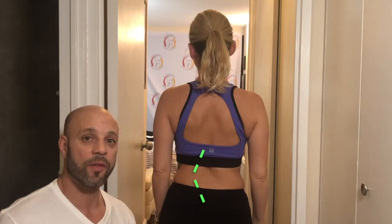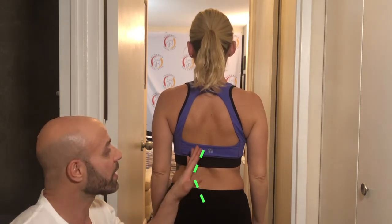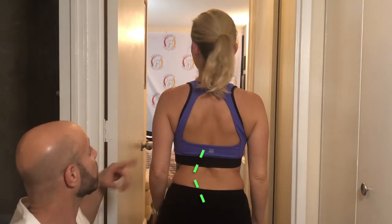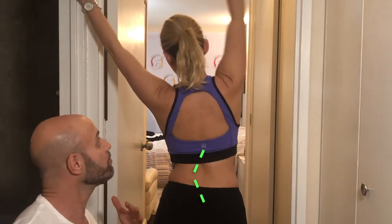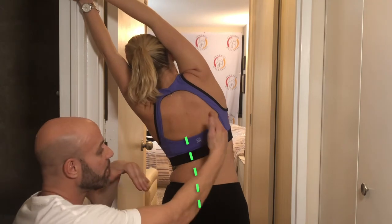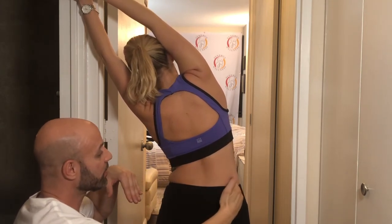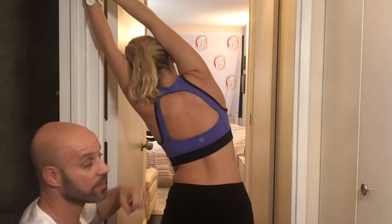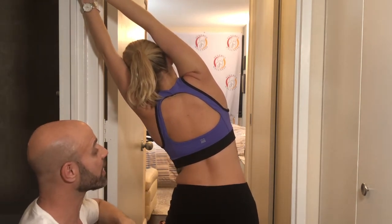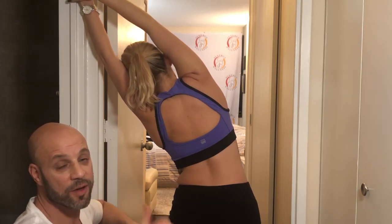All right, so another way to do the side bend, I said the physio ball. Another way is in the door frame. So in her case, she's going to grab the left door frame, and again, opening up the concave side and leaning towards the convex side of her curve. You hold that for 30 seconds to a minute, and that's a great stretch for scoliosis.